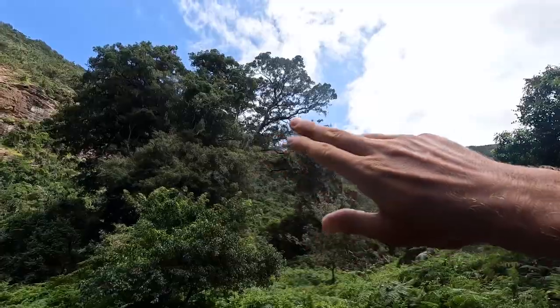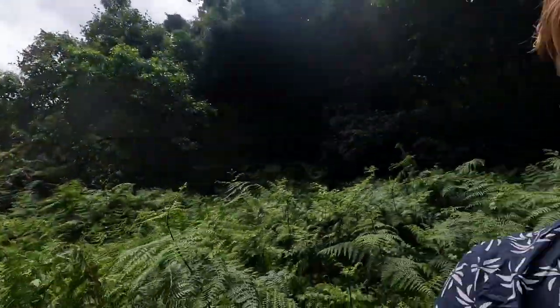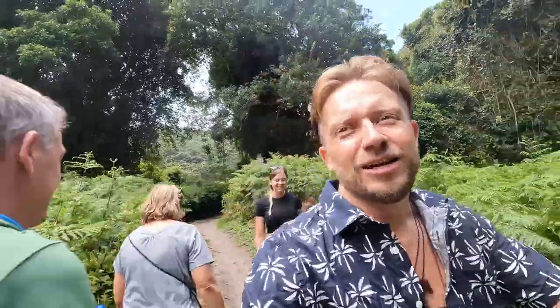There's huge trees here. Old indigenous, just old trees. This one here is massive. And it looks old as well. It looks really, really old compared to some of the new trees that are coming out. It's just wrapped in moss and what else? Other trees. Yeah, it's wrapped in other trees.